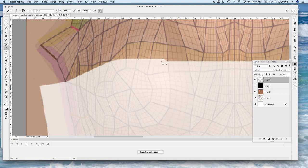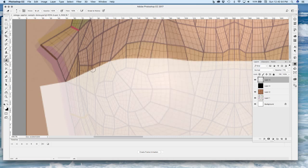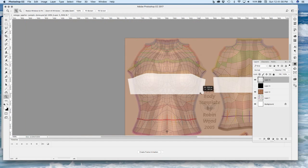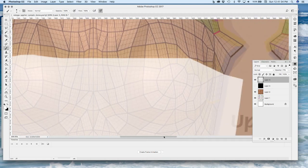On my tool, I'm just going to smooth this out a bit, make it look a little bit more like somebody's actually wearing it. And my eraser tool is E, right click, make sure your hardness is 100%. So I'm just kind of smoothing it out a little bit. I'm not spending too much time on this, like I said, because we have to get going on some other stuff here.